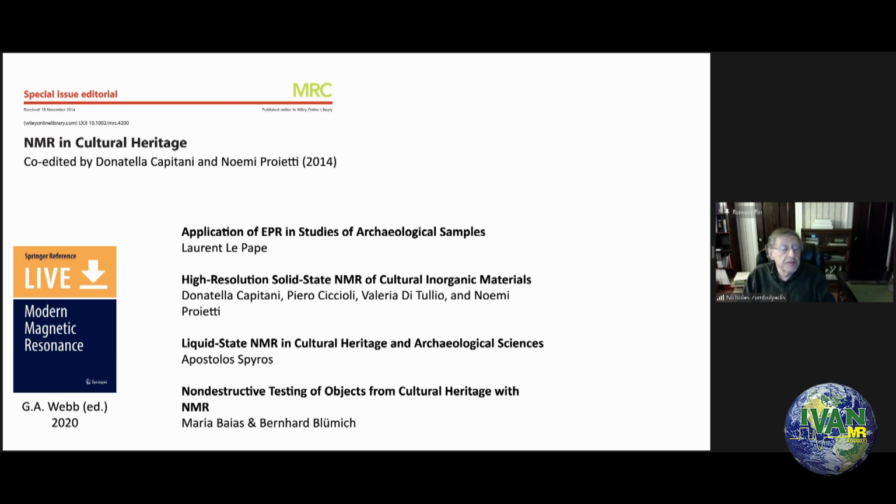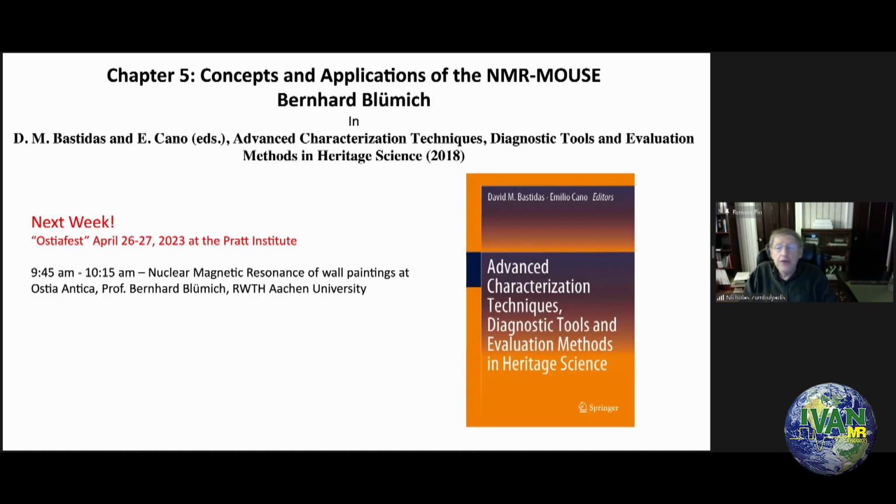The review articles, for example by Graham Webb in the 2020 Modern Magnetic Resonance review, include four papers dedicated to cultural heritage: one by EPR, two by solid state NMR, solution state NMR, and of course Bernhard's paper with Maria Baillas, one of his students, using unilateral NMR. And in fact, that was a seminal advance in the application of NMR to cultural heritage.